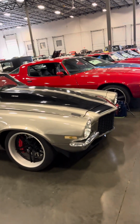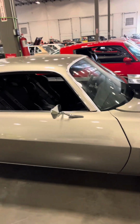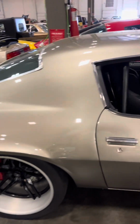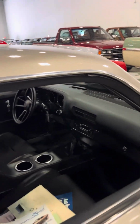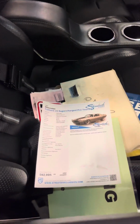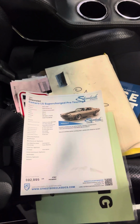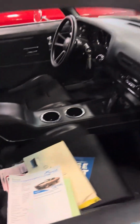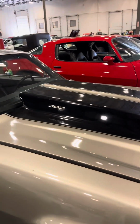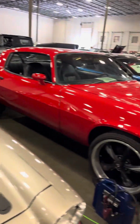Split bumper, 302. They take my motor out, put it in here. Look at them wheels. Holy smokes, kind of big on the stick shift. Supercharged. Wow. 408 stroker. Wow. Wonder why it says 408 and says 302 on the hood. Love it, car. Love the color.